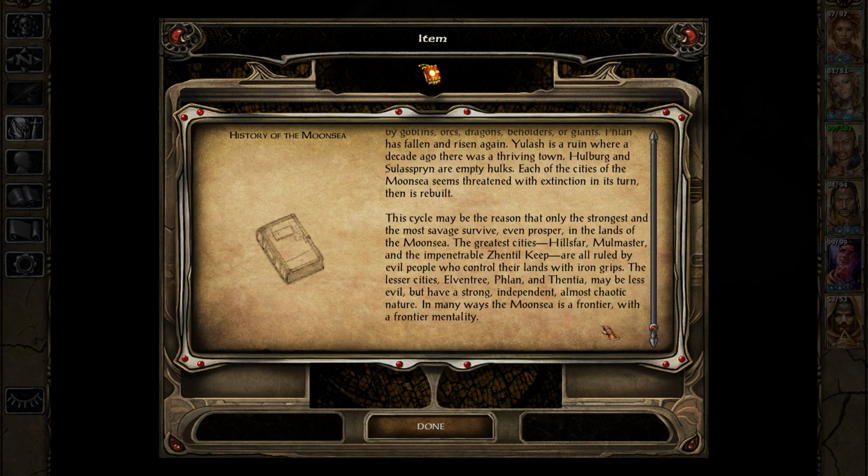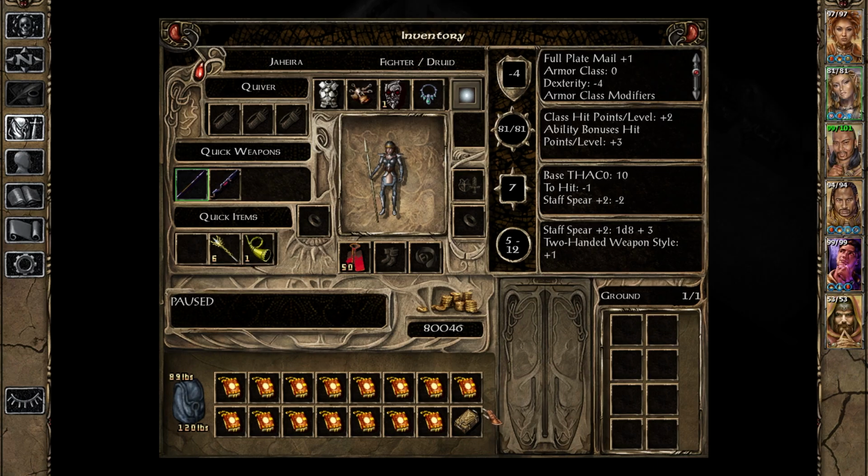This cycle may be the reason that only the strongest and most savage survive, even prosper in the lands of the Moonsea. The greatest cities, Hillsfar, Mulmaster, and the impenetrable Zentil Keep, are all ruled by evil people who control their lands with iron grips. The lesser cities, Elventree, Flan, and Thentia, may be less evil, but have a strong, independent, almost chaotic nature. In many ways, the Moonsea is a frontier, with a frontier mentality.